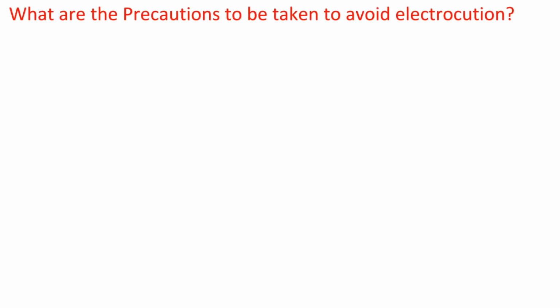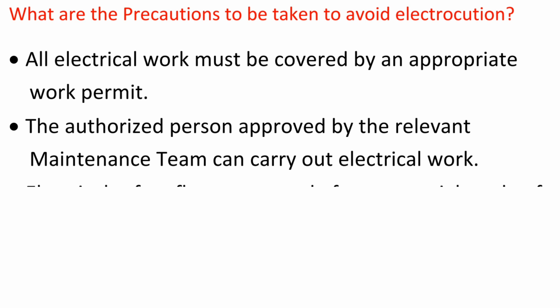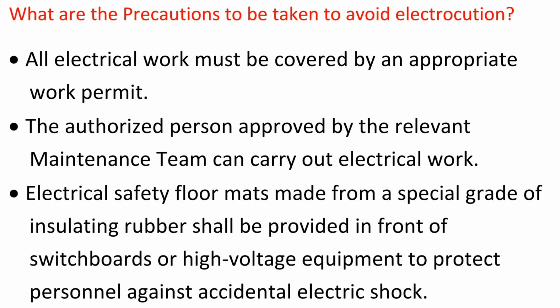What are the precautions to be taken to avoid electrocution? All electrical work must be covered by an appropriate work permit. The authorized person approved by the relevant maintenance team can carry out electrical work. Electrical safety floor mats made from a special grade of insulating rubber shall be provided in front of switchboards or high-voltage equipment to protect personnel against accidental electric shock.